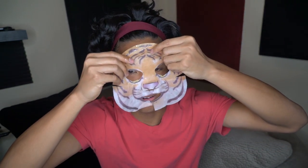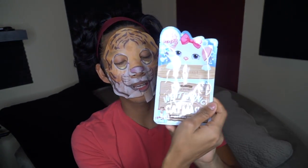Ooh. Has a very soapy smell to it. It's very like, ew. I've never used one of these before, so I don't, oh, it's so moist. Oh, why is it so slimy? I have to put this on my face? Okay, where's the face hole? Where's the mouth? Where's the eyes? Okay, I think I see it. Okay, first layer, here we go. Rawr, rawr. Am I a tiger now, guys? Rawr. Alright, done. Second layer is the whitening cat mask.